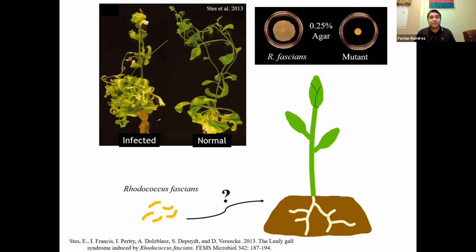A recent example of this is R. fascians infecting pistachio trees, not allowing them to produce pistachios. This is a big economic burden for the growers who rely on selling pistachios for a living. R. fascians has long been described as non-motile because of the standard lab conditions it's been studied under and the obvious lack of a flagella.